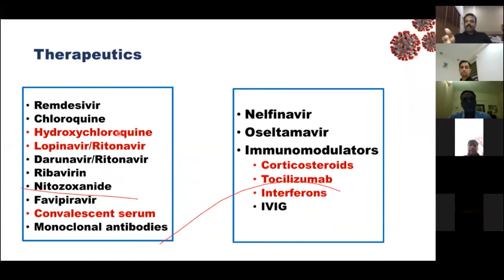The therapeutic options: so many drugs have been tried, basically remdesivir, chloroquine, hydroxychloroquine. Of these, hydroxychloroquine is available in India. Lopinavir is also available and is used as an HIV drug, but recent trials have shown no benefit with these drugs. Then other drugs like darunavir and ribavirin, which was used even in our Nipah outbreak and Crimean-Congo hemorrhagic fever.